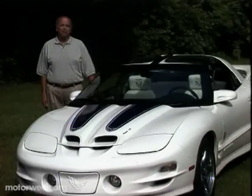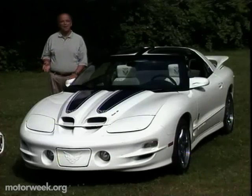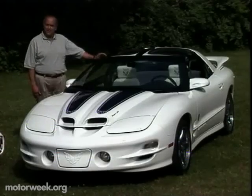Well, hello and welcome again to MotorWeek. We're glad to have you with us. If, like us, you're a fan of Pontiac's high-performance pony car, the Trans Am, you surely look forward to their special edition anniversary cars. Now, 1999 being the Trans Am's 30th birthday, Pontiac has unleashed another limited edition.